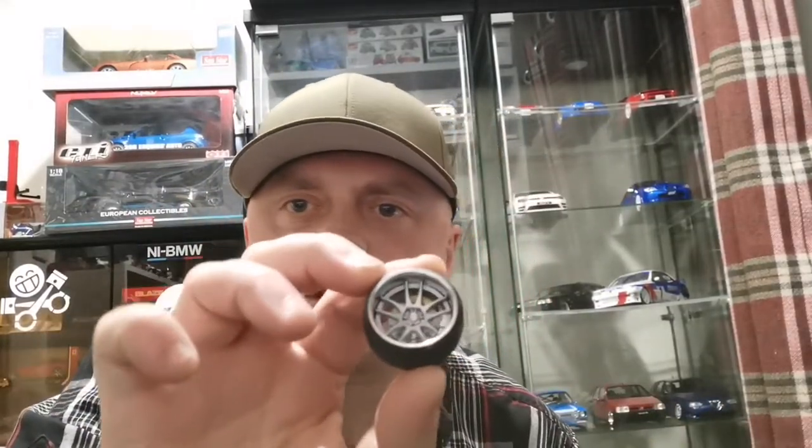I had planned on picking those Work Emotion wheels on that model for a long time, but it's to do with the width of them. And it does mean, to get them to tuck in under the arches nicely, you have to camber them quite a bit. I'm not sure now.